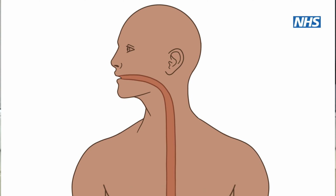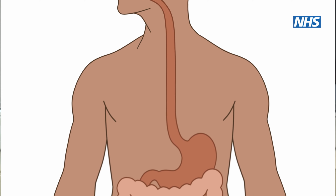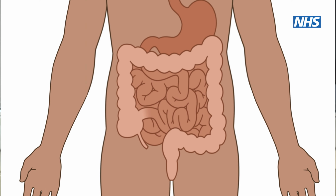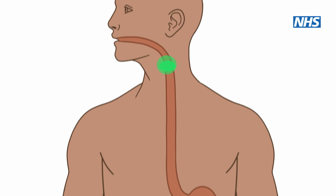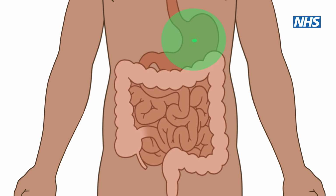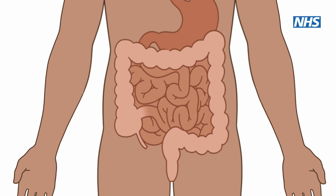Something like this. The first thing to explain is that it's one long tube that goes all the way from the mouth to the anus, or back passage, the exit in your bottom. And it's a really long tube, about 10 metres long, the length of a double-decker bus. We all know that food goes in at the top and that poo comes out at the bottom, but what happens in between? As the food travels along the first part of the tube, the body is busy digesting it and absorbing all the good stuff.